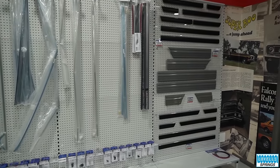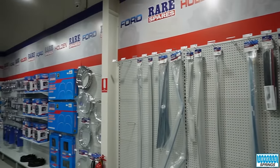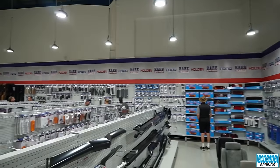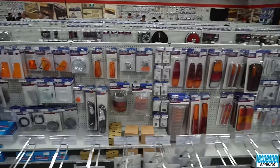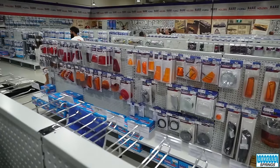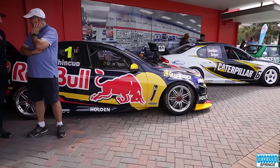Yeah, an incredible range. And you can see here some of the Commodore range is growing all the time, and all of the stuff for the Falcons as well. I think we're probably about 40% of the products now are Ford versus the Holden, and it'll be interesting to see where the new company takes it.